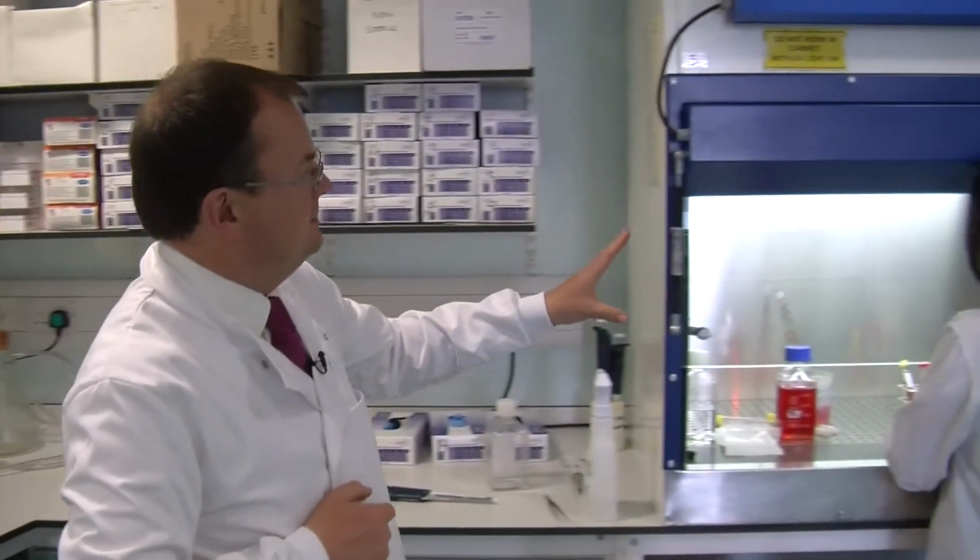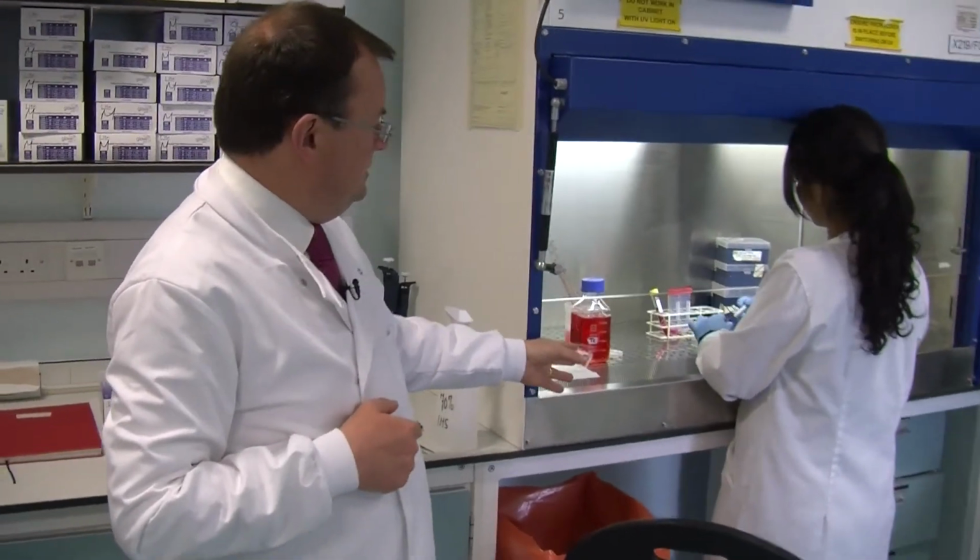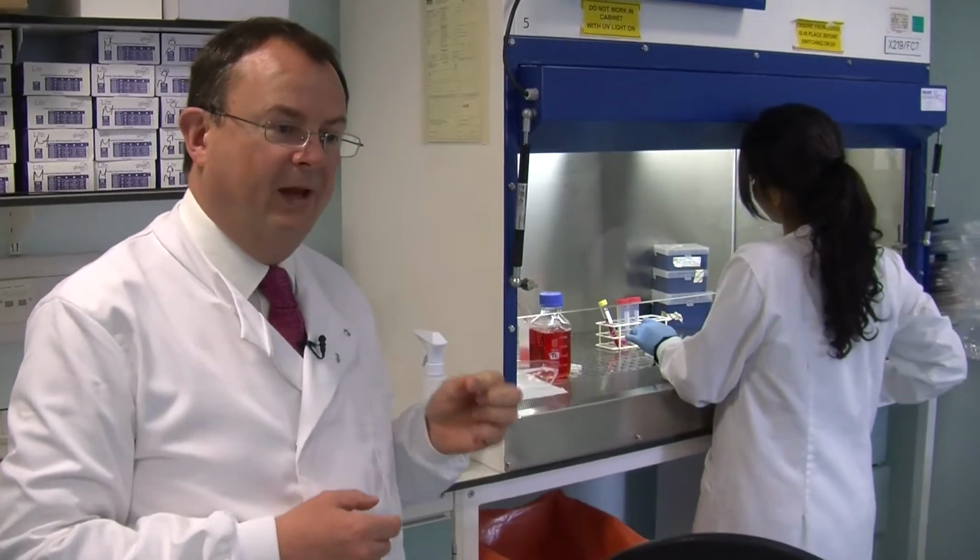To handle and manipulate cells, we use hoods like this, and these maintain, using laminar flow, a sterile environment, because the one catch with using cultured cells is they're very sensitive to infection from bacteria, so we wish to keep them sterile all the time. Now beyond that though, looking after cells is a bit like looking after pets. They need feeding and they need their waste throwing away, and as long as you can do that without infection with bacteria, it's really relatively straightforward.